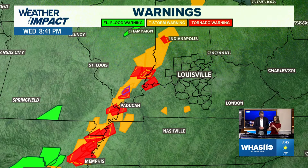So we have those few cells down to the south that we're keeping a close eye on, currently in south central Kentucky. They're trying to get their acts together, but then the main line will definitely move through for everybody as we head into tonight. It's just depending on the severity of it.